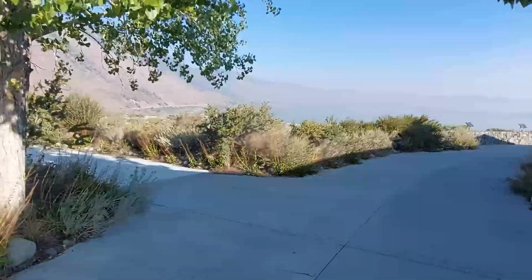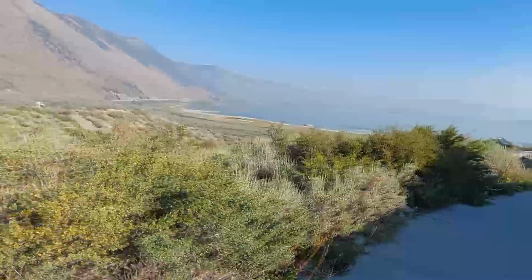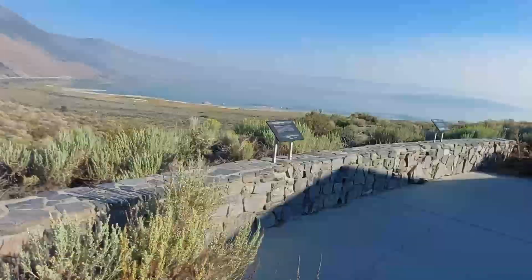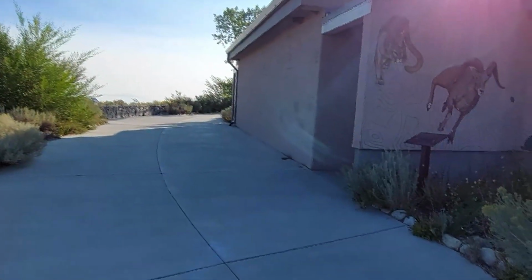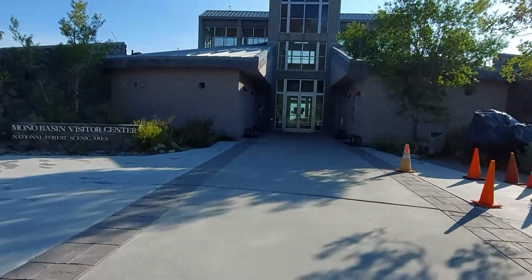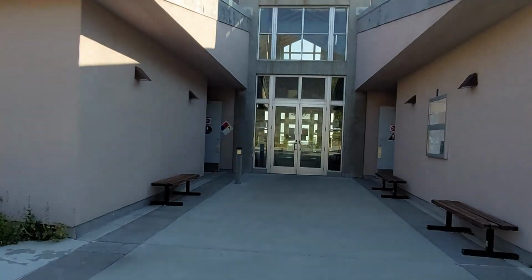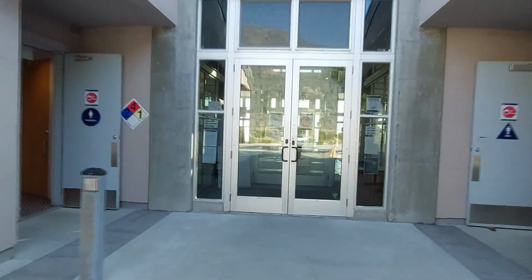The very first thing you notice is this big view of Mona Lake. Now let's go inside the visitor center. The visitor center is open from 8:30 to 4:30 Thursday to Monday and is closed on Tuesday and Wednesday.